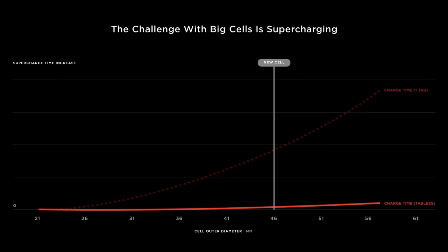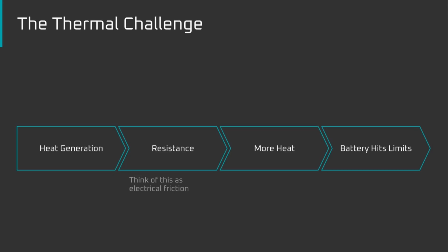What the dashed line for the conventional tab design is telling us is that charging time increases rapidly with cell diameter. A larger cell diameter results in more heat generation, and also makes it more difficult to extract heat from the battery cell. Heat is one of the limiting factors for battery charge rates. That is, the limiting factor for charge rate varies with context, but heat is what Tesla focused on in the Battery Day presentation, so that's what we'll focus on here.